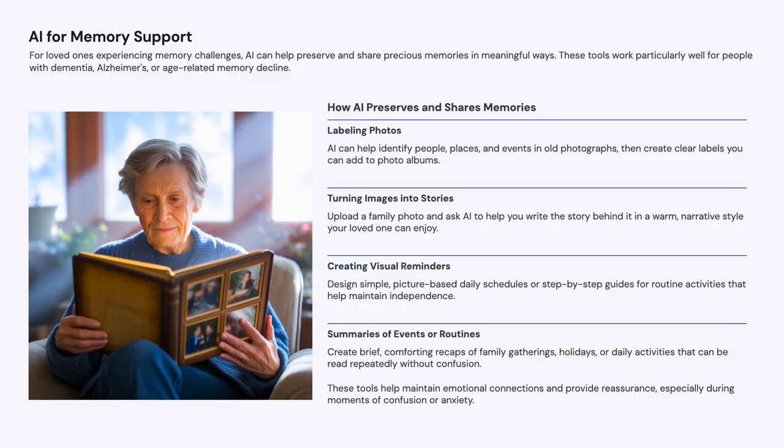Labeling photos. AI can help identify people, places, and events in old photos, then creates clear labels you can add to photo albums. You can turn images into stories. Upload a family photo and ask AI to help you write the story behind it in a warm narrative style your loved one can enjoy.